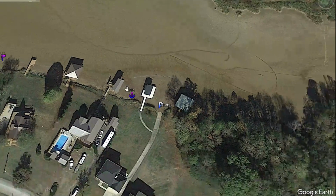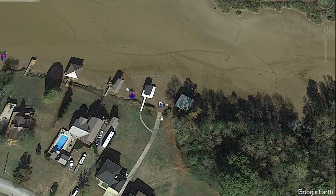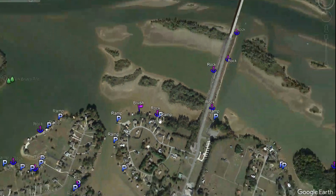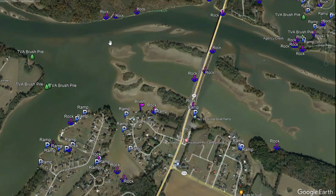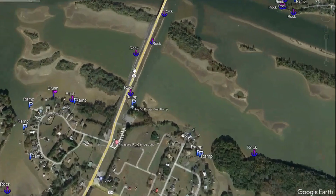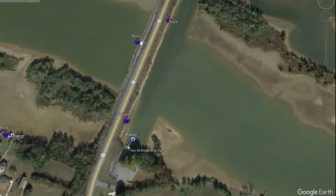And then moving over here, we've got some more rock, and then of course another boat ramp that's right there too. So lots of ramps and things like that. Now some interesting stuff right in here, and you can get up in here and flip around that stuff, but there just wasn't a lot for us to mark for you. Now clearly we've got some riprap in here. We can fish around that.